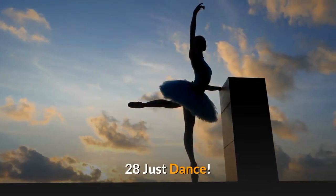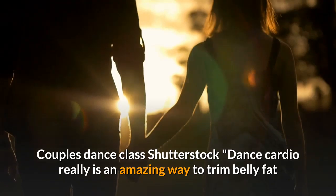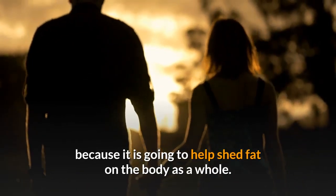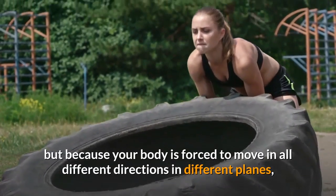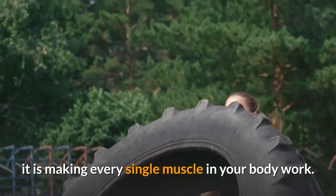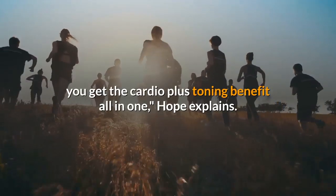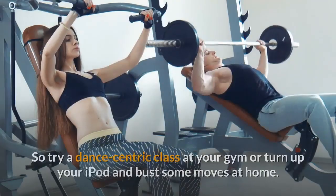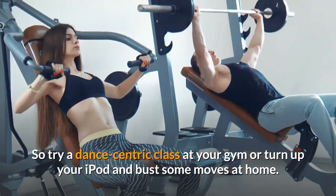28. Just dance. Dance cardio really is an amazing way to trim belly fat because it is going to help shed fat on the body as a whole. It is obviously a cardio workout, but because your body is forced to move in all different directions in different planes, it is making every single muscle in your body work. Similar to the benefits of a HIIT workout, you get the cardio plus toning benefit all in one, Hope explains. So try a dance-centric class at your gym or turn up your iPod and bust some moves at home.